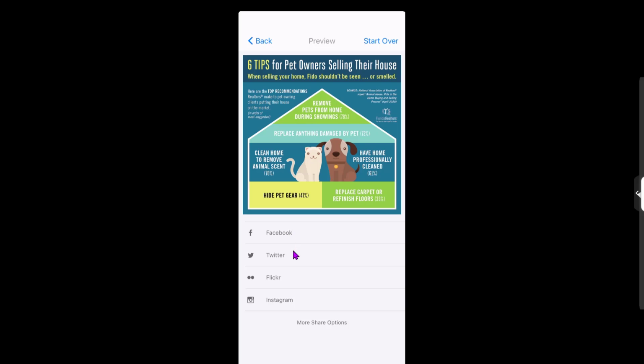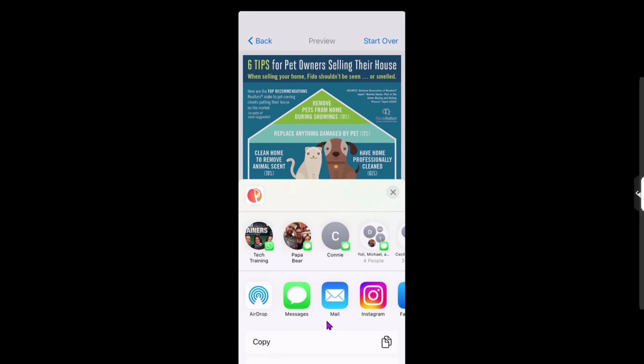Decide how you want to share it. Do you want to share it through Facebook, Twitter, Flickr, or Instagram? You also have more share options that you can click on, and that's going to give you all of the different options to share through your phone. So let's exit out here.